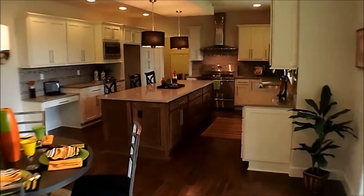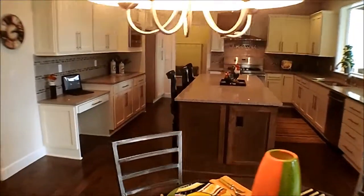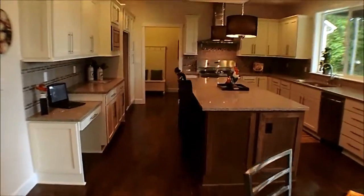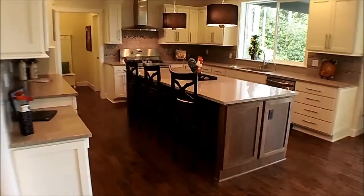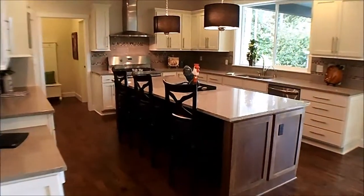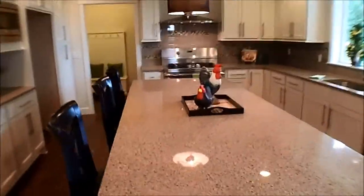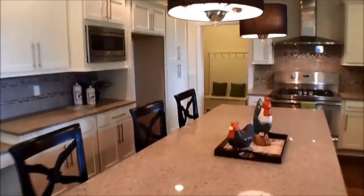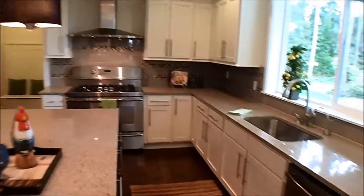The kitchen, of course, is the heart of every home. This one is literally massive. The giant island dominates the center, where you could eat on the run, or do your homework, or have a friendly family chat.